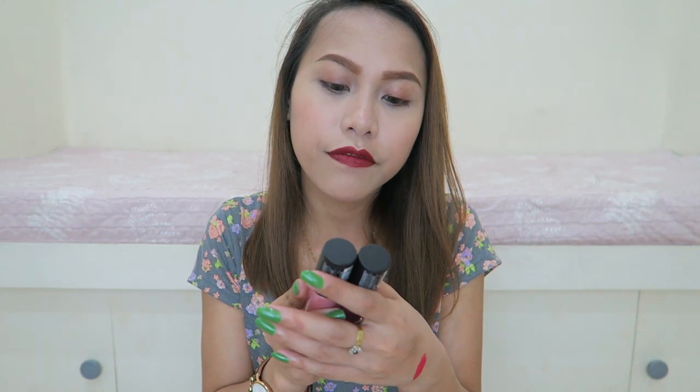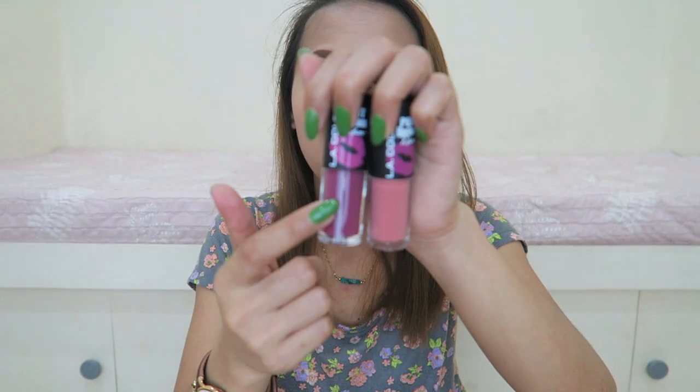And then, I have more lip products. She sent me 2 of the LA Colors Pout Lip Gloss Matte. This one, I've already used. I actually featured it in one of my vlogs.